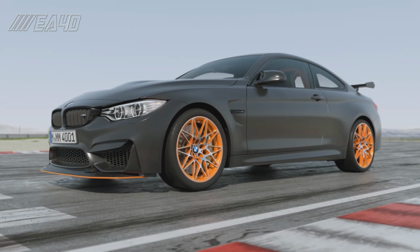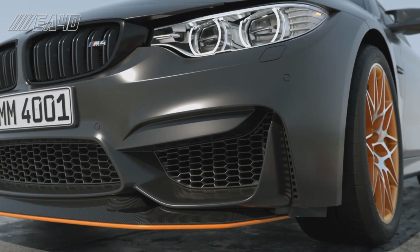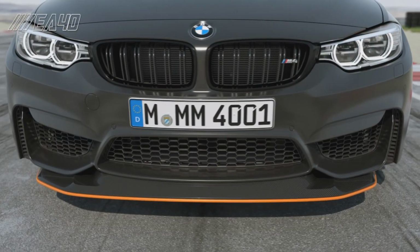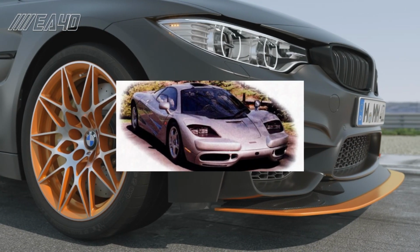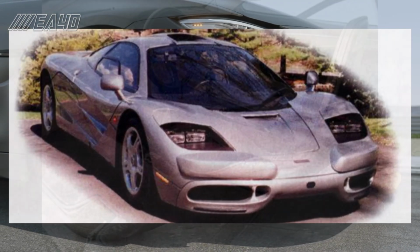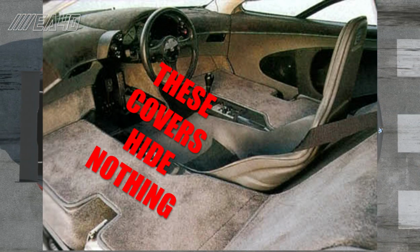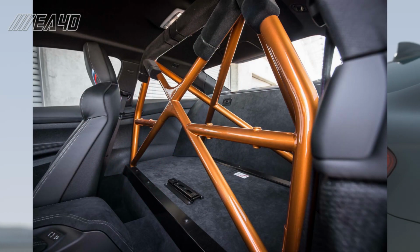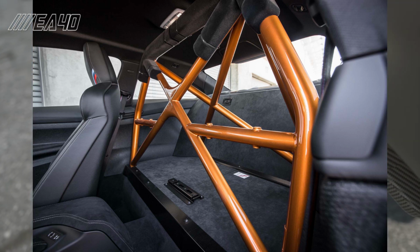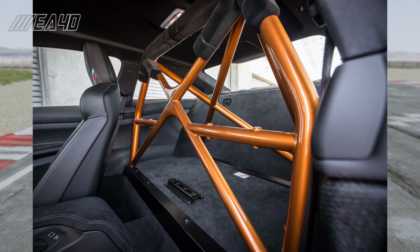BMW was a little bit more clever for the BMW M4 GTS, as that one did leave the factory with a roll cage installed. For that one, BMW pulled a move similar to that of Ameritech with the US spec McLaren F1. Conceal what is not legal. Basically, BMW realized that by putting padding on the roll cage, it wasn't quite a roll cage anymore, at least in the eyes of the government, and that brought it into compliance. At the end of this video, I'll tell you how I learned that.